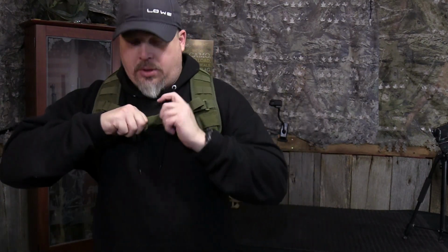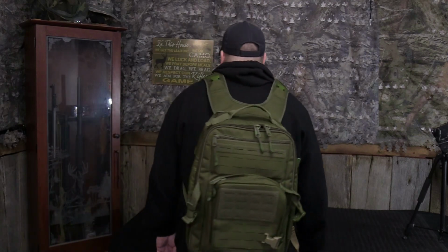So what I'm going to try here is buckle this and give it a little bit more room. You can do that as well, but you can't bring it down any further, and so it still does feel like it's up in my throat, but this may keep it from sliding off your shoulders if you don't have those broad shoulders. Anyway, this is what it looks like on my body. Love this pack for your scouting, for whatever the case may be.